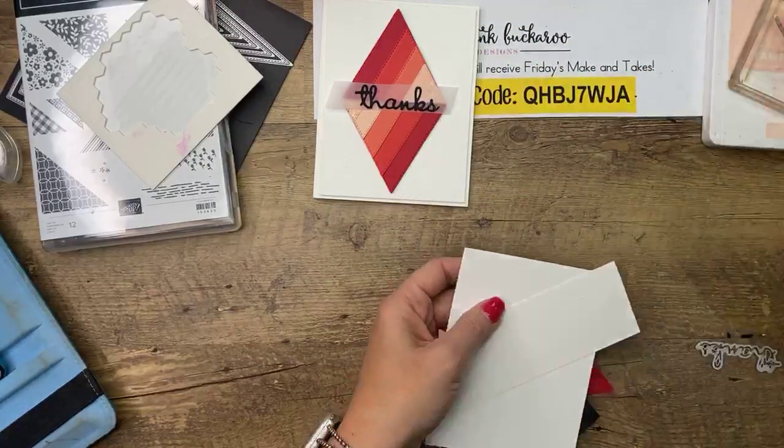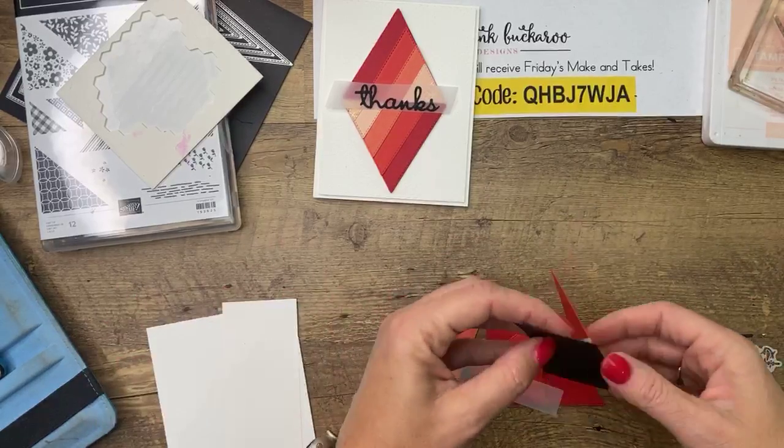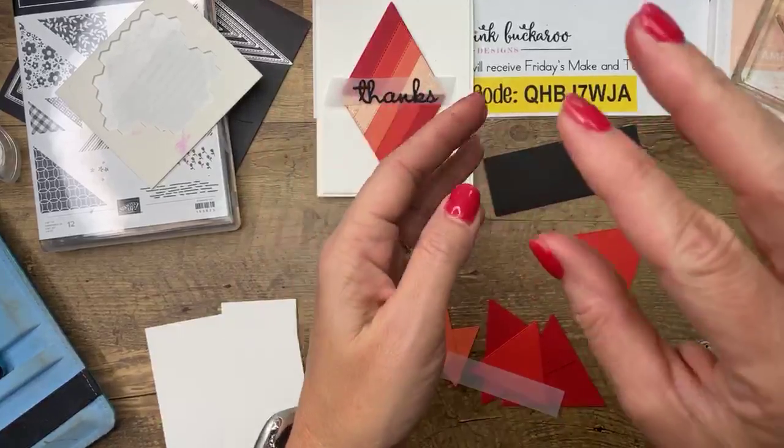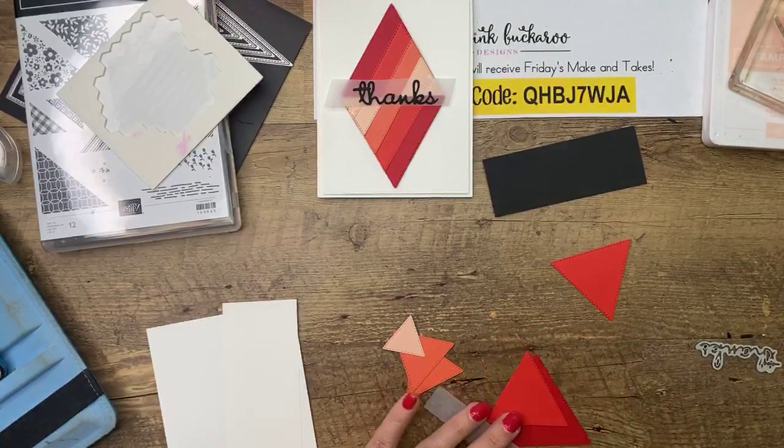Where are my triangles? I wanted to make it in greens, and I wanted to make it in yellows, and I wanted to make it in purple. Well, I did purple, but the, you know, Blackberry Bliss purples. I didn't have enough time.